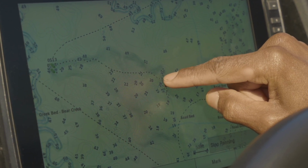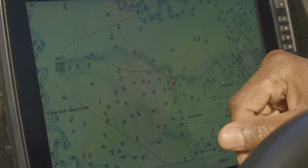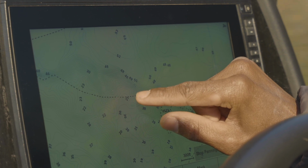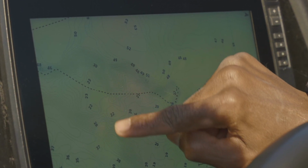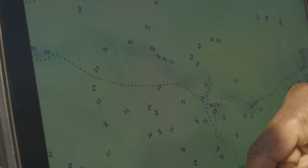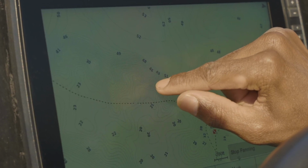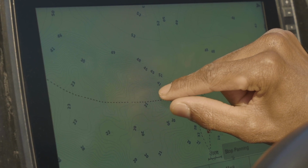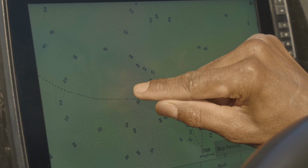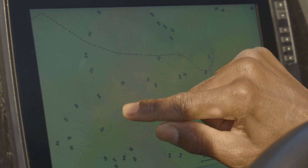I'm going to look for the steeper sides. I'm going to look for where the river channel sweeps up beside the island. You see where these contour lines are really close together? That's steep. You look on this side over here, that's flat. The farther the contour lines are apart, the flatter that area is. The closer the contour lines are together, the steeper the banks. That means from shallow right here to deep, we're going from shallow to deep in a shorter span than on this side of this particular island.